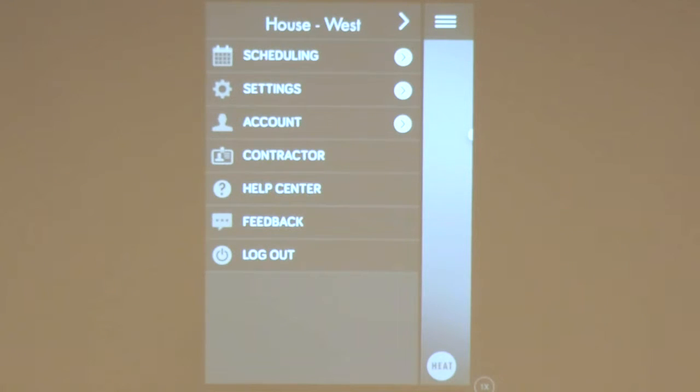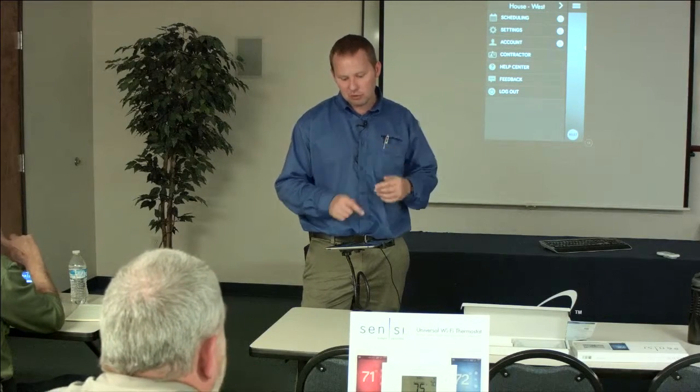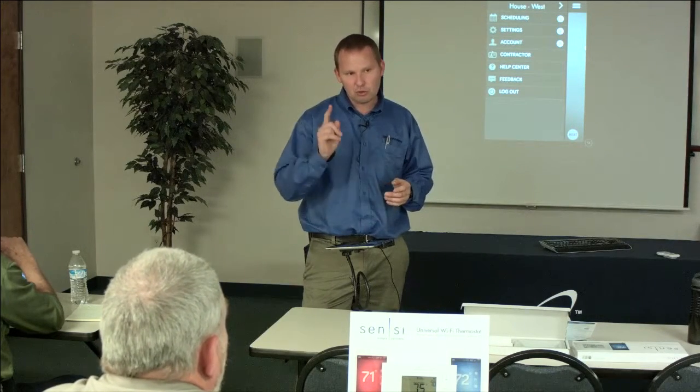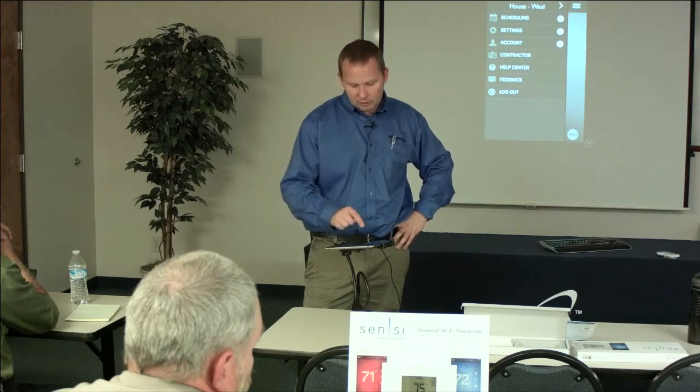It's my home, so it's just labeled house west side. So if we had multiple thermostats connected to this, you could label them as many as you'd want, and it just displays them right in a row, and you would just scroll through them. Whichever one you tap is the one you're working on. So just remember, if you have multiple thermostats and you can't get it to do what you're wanting, most likely you're tapped on the wrong thermostat. So just make sure you tap the right thermostat on what you want to make the changes on.